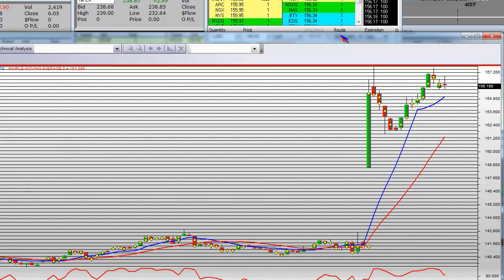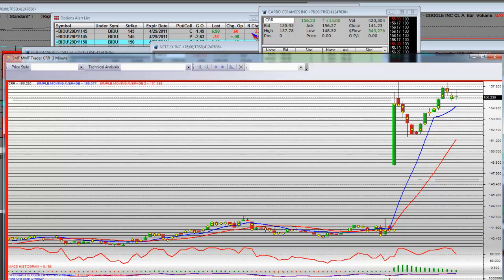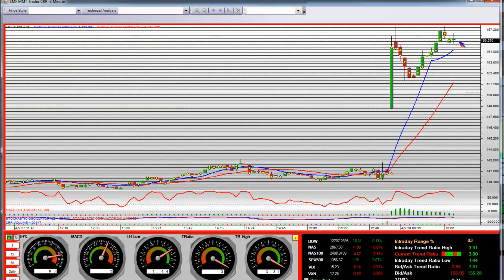When all the buyers are out again, what will happen is you'll have another pullback just like this. So this is part of what we're going to be monitoring in CRR and that ratio gap and how strong it is. So we just want people to be aware, MMTs, stay on it.